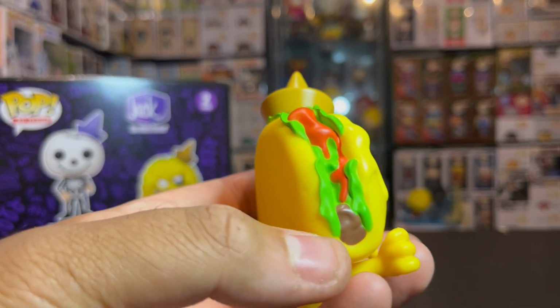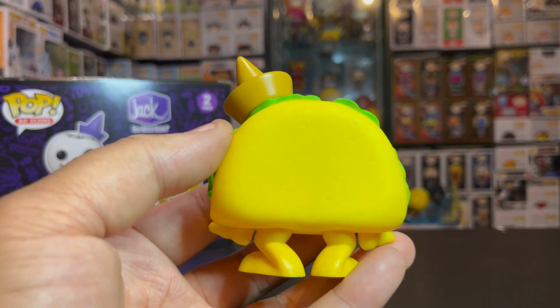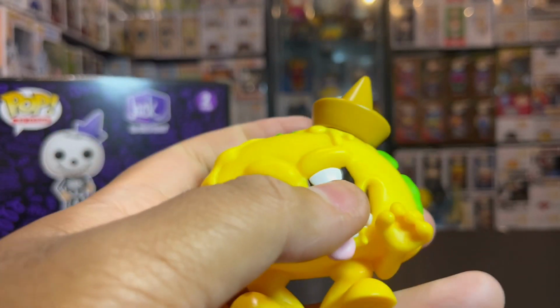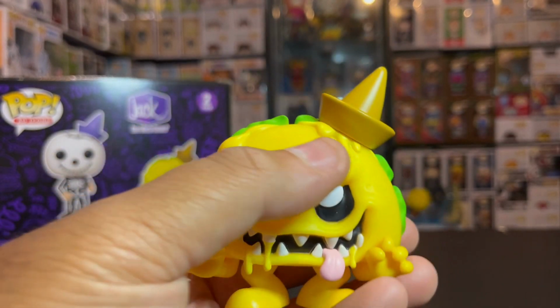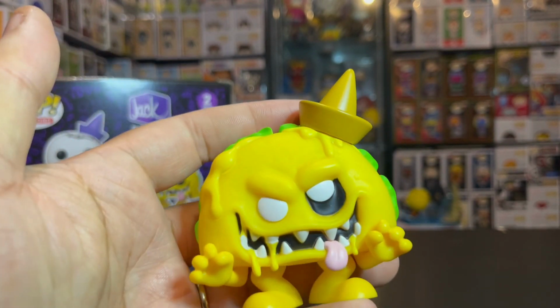Got lettuce, a little bit of beef, and I guess taco sauce. Here's the back of it. You do have little indentions here for texture, which look pretty cool. And yeah, they put a little head on them, the Jack in the Box head. And it looks pretty cool. Pretty dope. More of the texture on the front of them as well. I guess it has cheese dripping. That's dope.